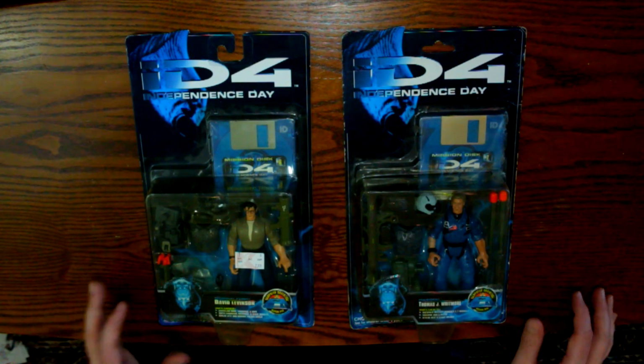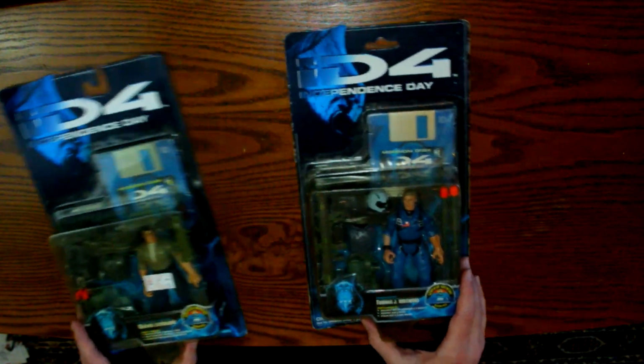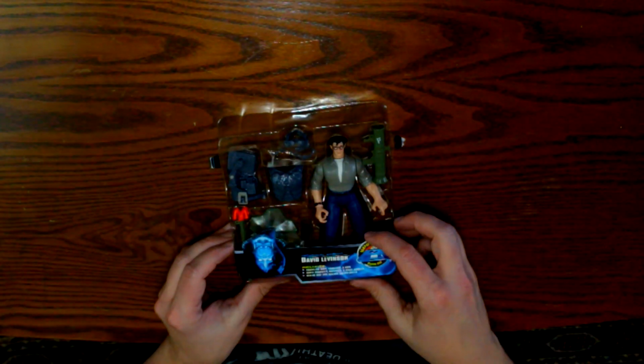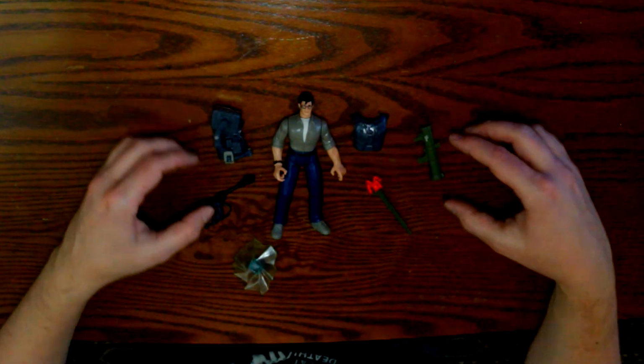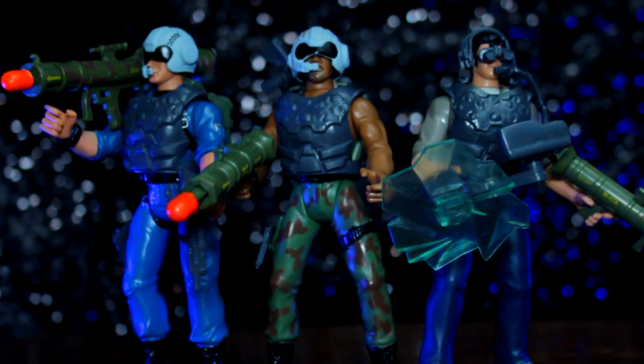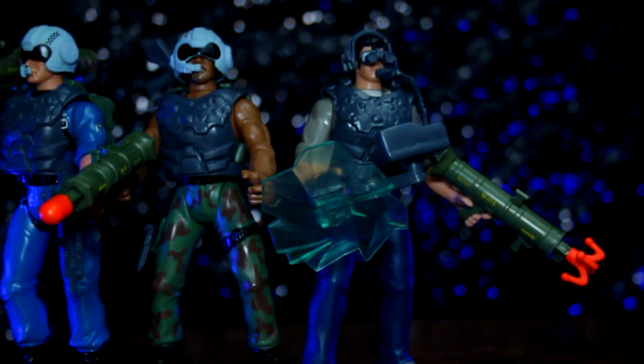You've also got figures of the human characters in the film. You've got Jeff Goldblum, Will Smith and Bill Pullman. And in true 90s fashion, each figure comes bundled with a bunch of classic toyline nonsense that has nothing to do with the film. The president has an RPG. Jeff Goldblum has a grappling hook. Amazing, of course they do. Yeah, classic 90s toy stuff.